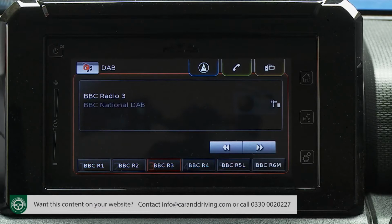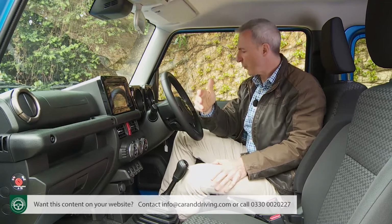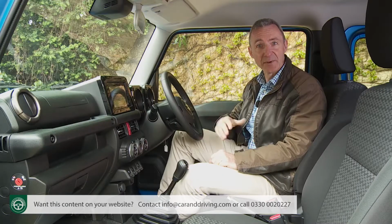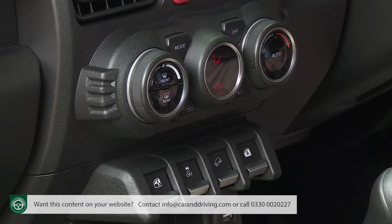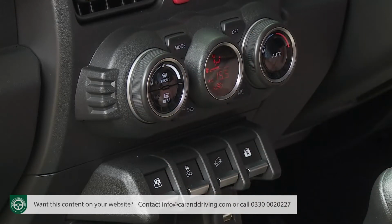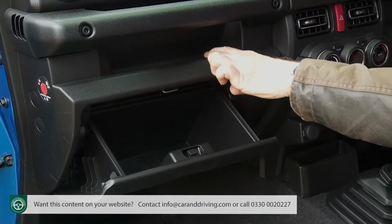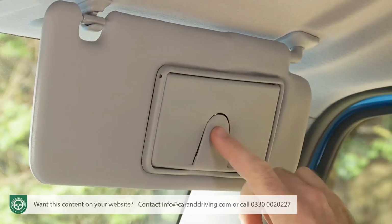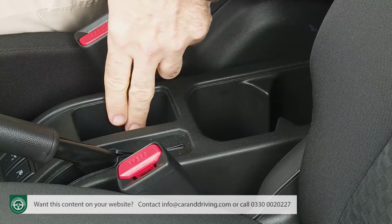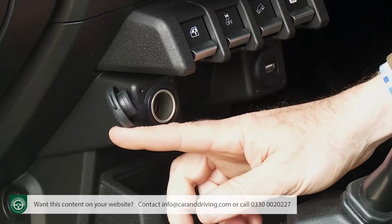What else? Well, as we suggested, there's nothing much wrong with cabin ergonomics, although we do wish that the door armrests were padded. What is nice, though, is the way that the switchgear and the rotary dials are big enough and easy enough to be operated by a gloved hand. Cabin storage, well, there's not an awful lot of that. The glove box, though, is a decent size and it has a useful ledge just above it. You get ticket clips in the sun visors. There's a trinket tray at the bottom of the centre stack. There's a coin box here by the handbrake, and there are 2 cup holders behind that. Plus, there's a USB port and a 12-volt socket.